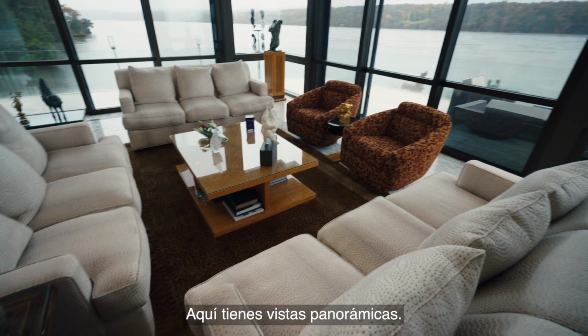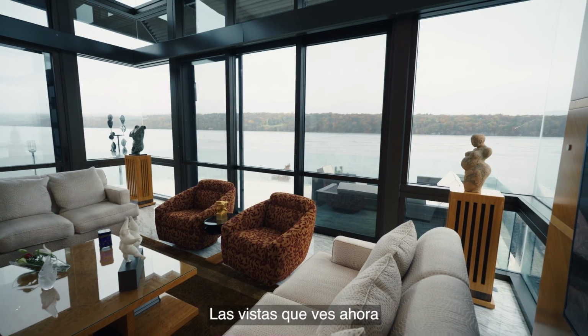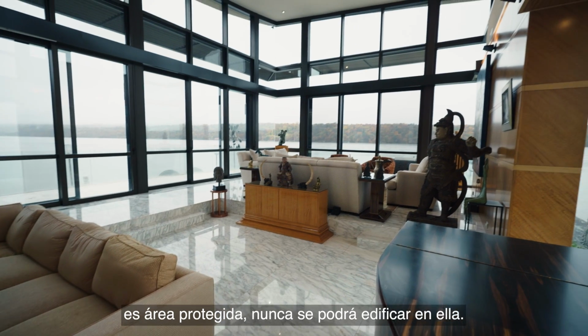Here you have unobstructed views. On a clear day, you can actually see as far as the Appalachian Trail. The views as you see them are the views as they will be forever. The land on the other side there is land preserved, so it can never be built on.